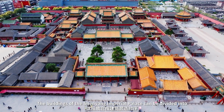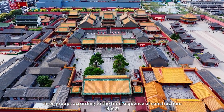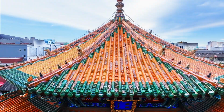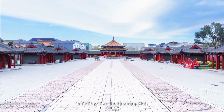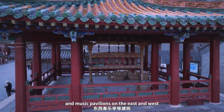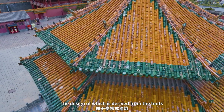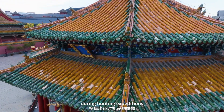The buildings of the Shenyang Imperial Palace can be divided into three groups according to the time sequence of construction: East Section, Middle Section, and West Section. The East Section primarily consists of buildings like Dazhang Hall, Ten Kings Pavilion, and music pavilions on the east and west. As an octagonal wooden building, the Dazhang Hall is a pavilion-style structure, the design of which is derived from the tents set up by Manchu Khan during hunting expeditions.